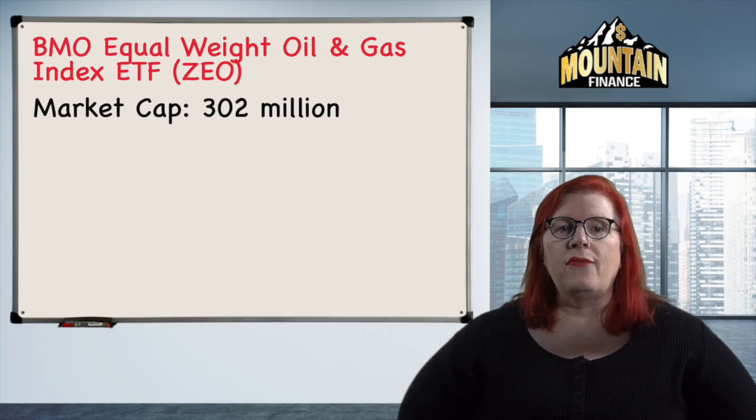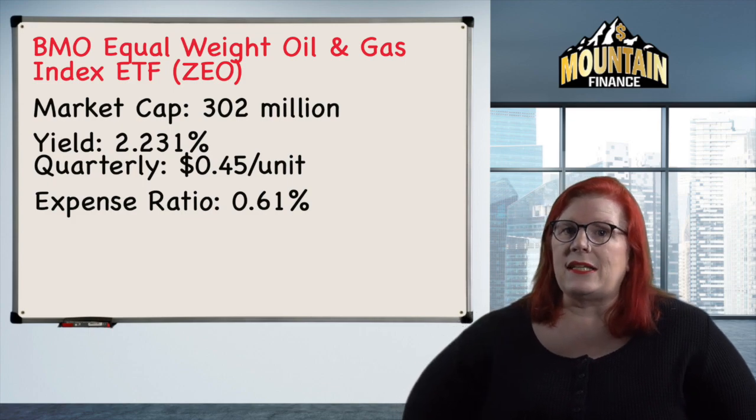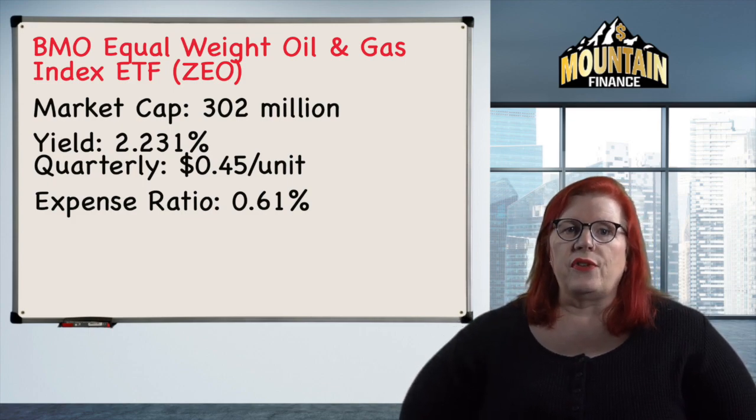They have a market cap of $302 million, and they have a yield of 2.231% that is paid out quarterly in the amount of 45 cents per share. They have an expense ratio of 0.61%, which is pretty average for this sector.